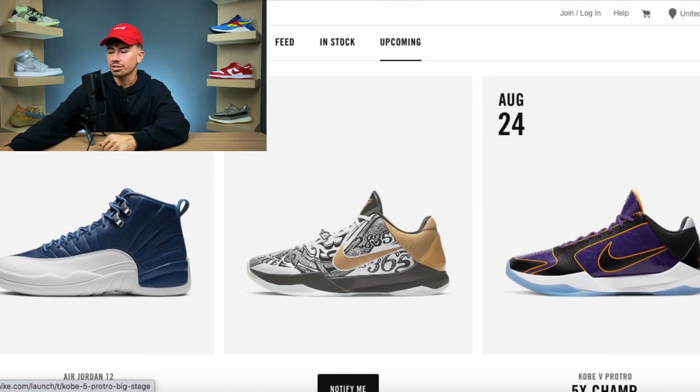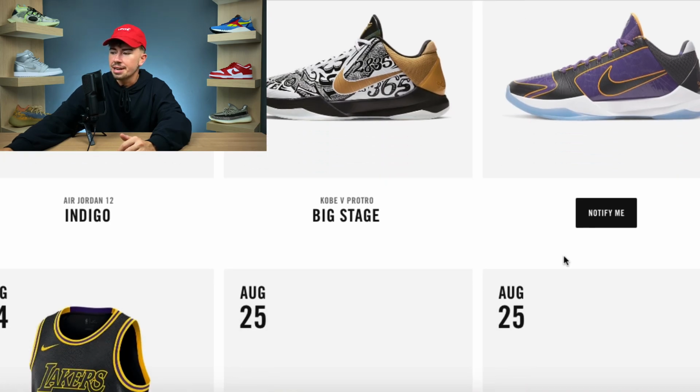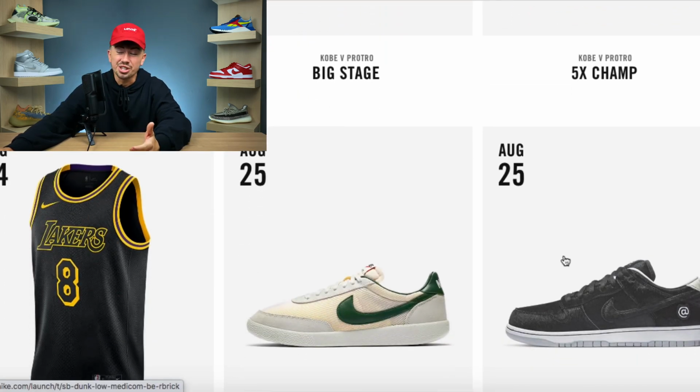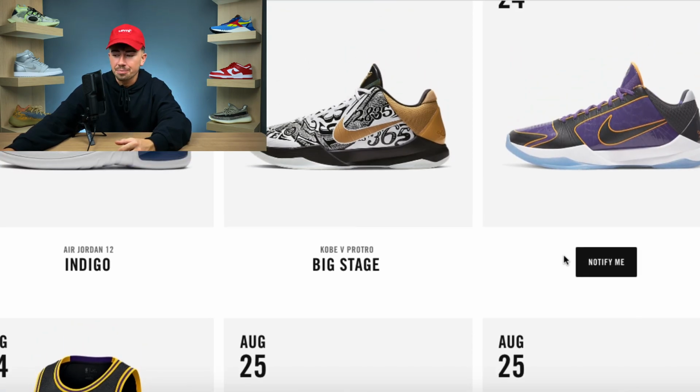Now, some of these are going to be US exclusives, like a lot of these Kobes are only releasing in the US, and that's why I haven't covered the Kobe week or Mamba week that's happening, just because it's more of a US thing and it is nothing to do with us here in the UK. So I didn't cover that.